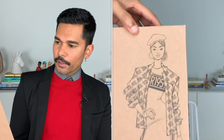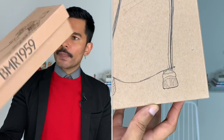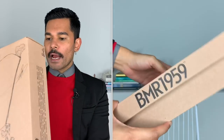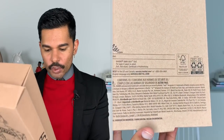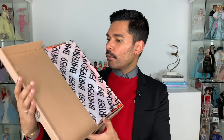All right, so we are starting with doll GHT95. She is a really cute doll. Here from the cover, we have a gorgeous sketch of the doll. The side of the box here says BMR on it. We see the BMR logo carried all the way around. And then the back of the box here has all of the copyright information on it. Adorable, adorable. This is what the inside of the box looks like right when you open her up, and it's covered with tissue paper that says BMR 1959 on it. All right, without further ado, let's take a look.